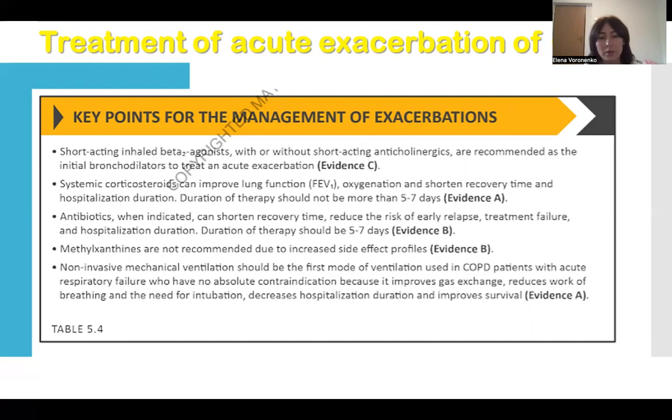Methylxanthines are not recommended due to increased side effect profiles. Non-invasive mechanical ventilation should be the first mode of ventilation used in COPD patients with acute respiratory failure who have no absolute contraindication, because it improves gas exchange, reduces work of breathing and the need for intubation, decreases hospitalization duration, and improves survival.